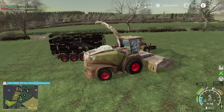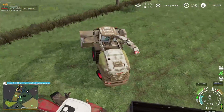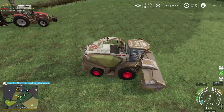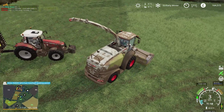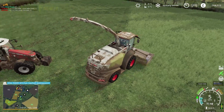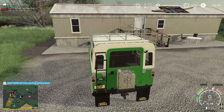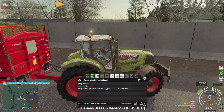So let's lift this header. We'll turn so that we can come back in. And get back in there. I want that to come up alongside, and then I can go and tip the other. There we go. So that's coming up alongside now. Let's head over to our other tractor. There it is. Stop driver.